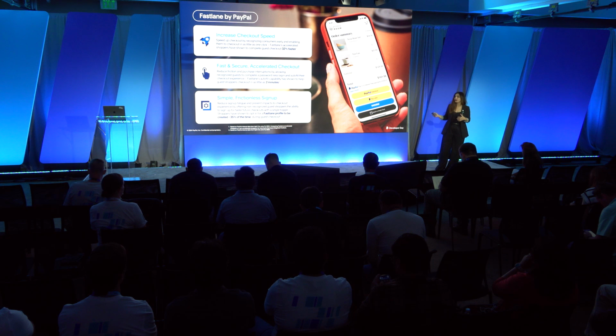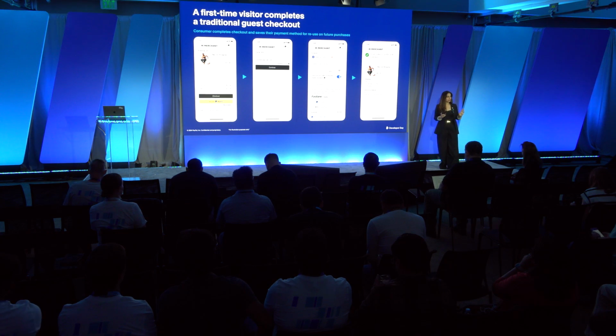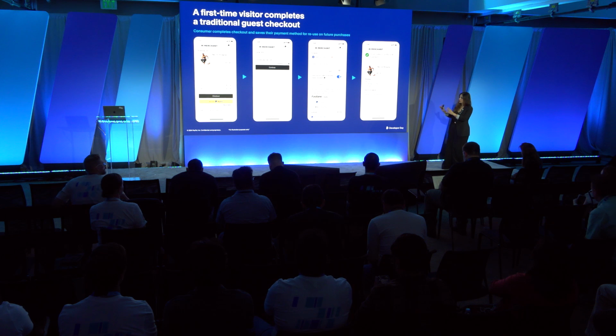So keeping all of that in mind, let's quickly review what this experience looks like from the perspective of the buyer. And we're going through this because as developers, we care deeply about how the checkout experience, or how the optimized checkout flow, looks like on our merchant stack. So that's the reason. Let's just go through what this might look like for somebody who's a first-time buyer in the system.